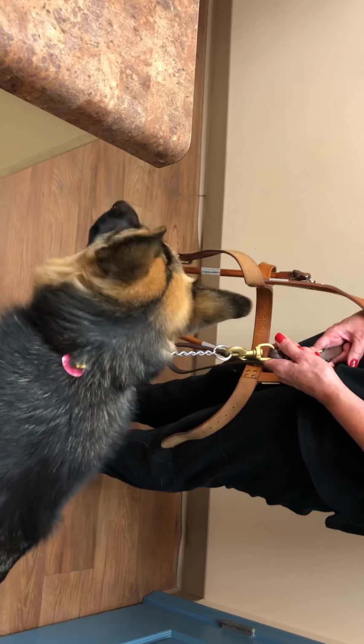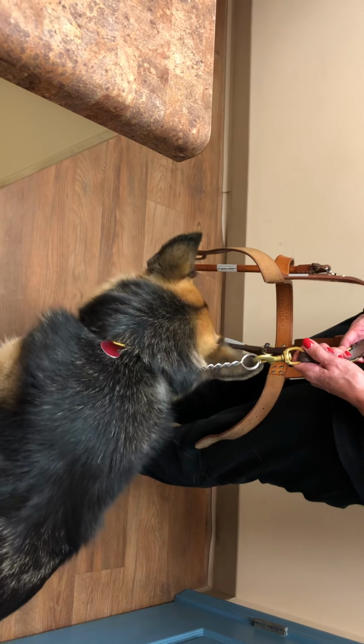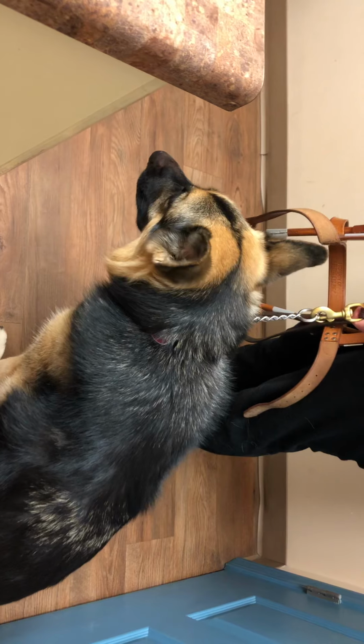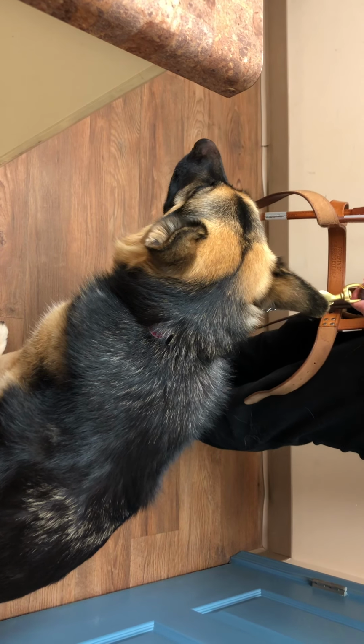Like I said, she's 5, and she's a working dog, and she's a shepherd. She's early middle age, so it wouldn't be a bad thing. Like I said, no big deal. It comes off pretty easily. So we just need to schedule that.